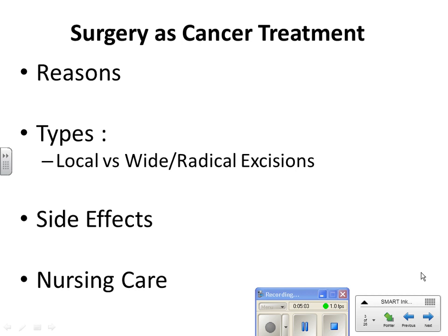To do a biopsy to determine if it's benign or malignant. Surgery can also be used as a prophylaxis. In what situation would surgery be done as prophylaxis? Sarah? Right. A woman who has a very strong family history of ovarian cancer may elect to have her perfectly healthy ovaries removed so she doesn't get ovarian cancer.